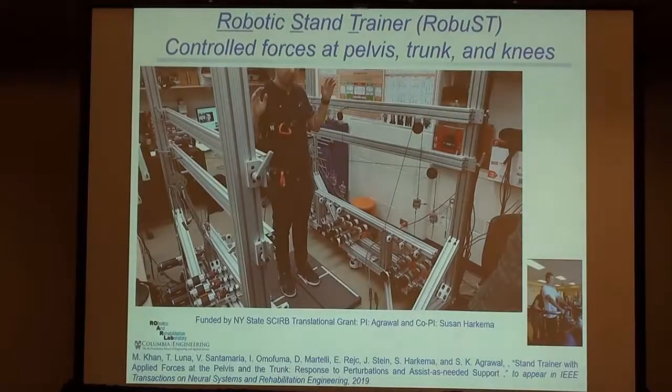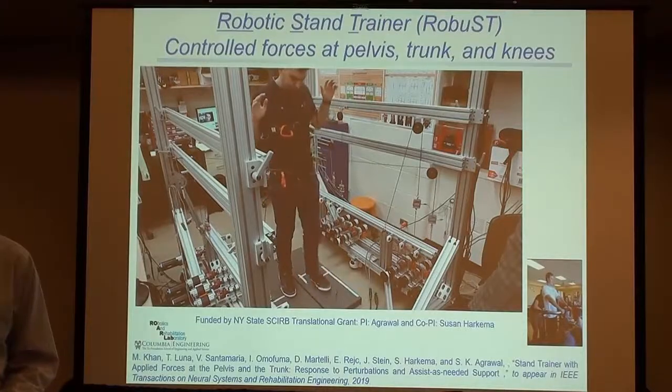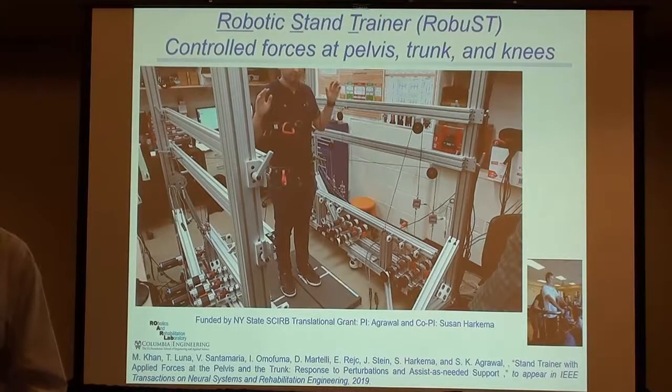I'm going to take you one step further here. This is a device that we have in our laboratory. We call it a stand trainer.